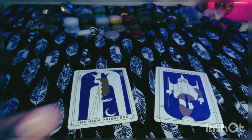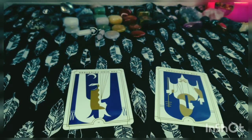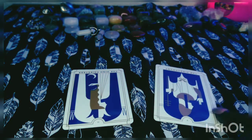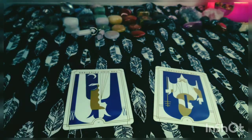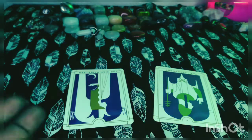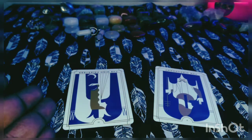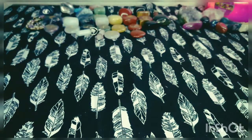instead of double checking just to make sure things are done the correct way. And when the High Priestess is reversed or turned upside down, I feel that when you don't check to make sure everything you want to do is correct, everything will go south. Everything that can go wrong will go wrong. So we have to be very careful when we see the Hierophant turned upside down when it's paired up with the High Priestess. I think that is that for those two.